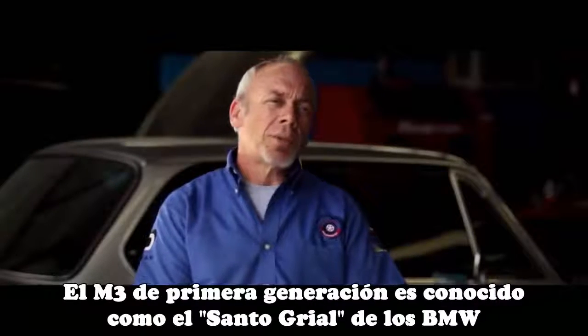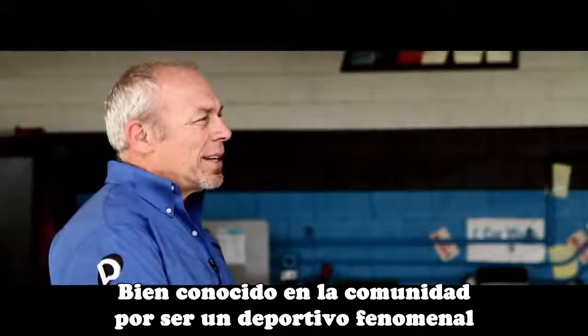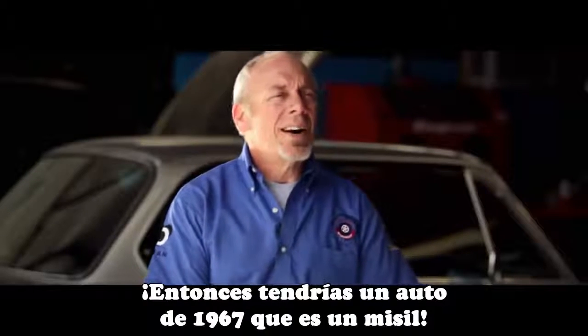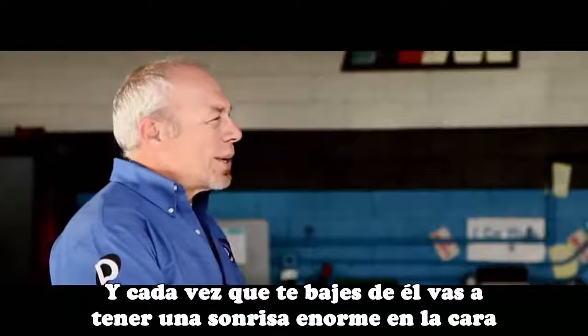First generation M3 is known as the holy grail of BMWs, well known amongst our community as being a phenomenal sports car. You have a 1976 car that hauls ass and goes around corners like you can't believe. And every time you get out of it, you got a big grin on your face.